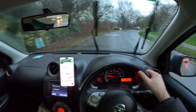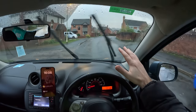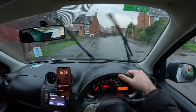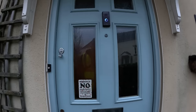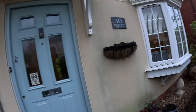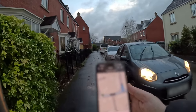Right, looks like we're just around the corner from drop number one. Let's get it. Oh yeah. This is more like where I like doing deliveries. Quiet residential areas. Can't go wrong on a route like this. Anyone in? There's some lights on. Should put this in a safe place, in the dry. Lovely jubbly. Next drop, literally around the corner.